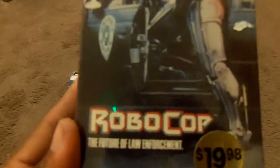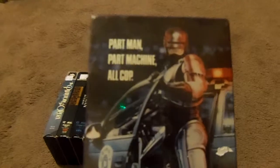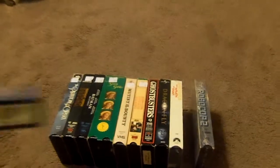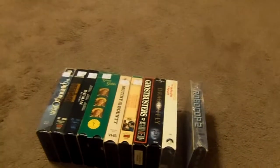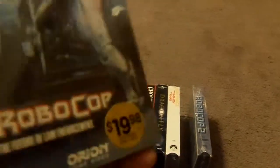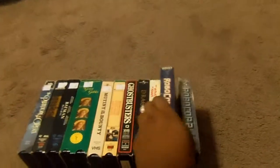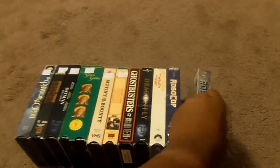The next VHS I have is RoboCop. The Future of Law Enforcement. Part machine, part man, all cop. Here's the front. Spine, other spine, the top, and the back. And it still has the 1998 sticker labels. Very rare.